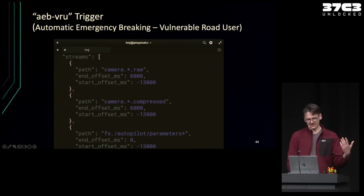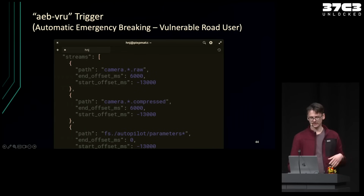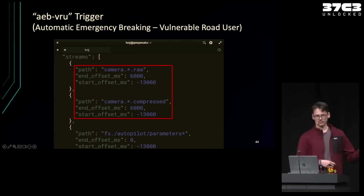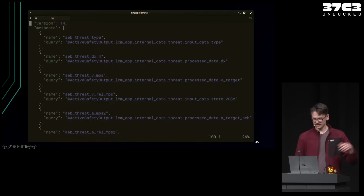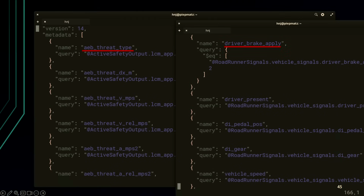Okay, next in this JSON, we have the definition of what data is recorded. In this case, a lot of streaming data. You can see here that it basically takes the camera data in compressed and in raw form. And then later on in the JSON file, there's also lots of metadata. Notably here, whether or not it was a pedestrian or bicycle that threatened the car. And in this case, also whether the driver, for example, braked or what speed the vehicle was going at.